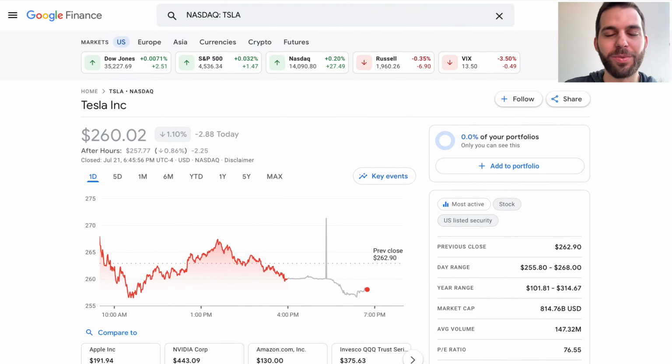Happy Friday. Today we're going to catch up on some news from earlier this week, and that would be the Giga Berlin expansion plans, which were published on Wednesday. Then we do also have a couple new Cybertruck photos, a software update from Tesla, and a couple other items as well.